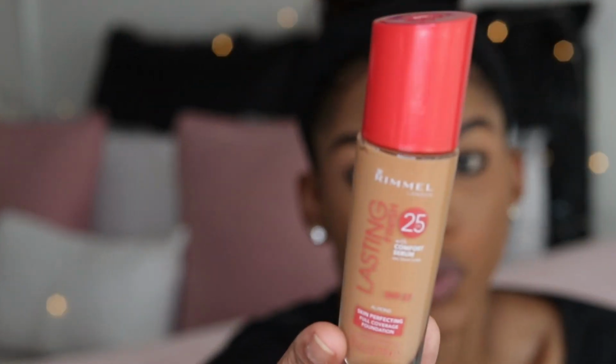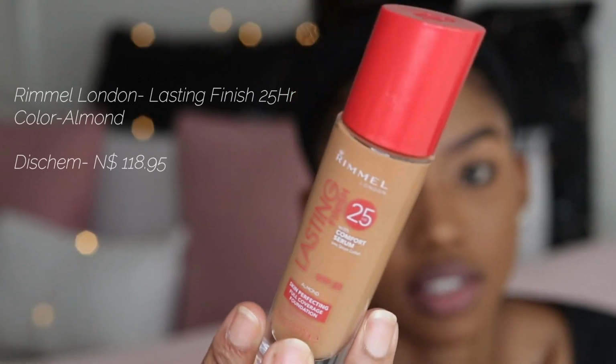I'm gonna start off with the foundation I'm wearing, which is Rimmel London. This foundation says lasting finish 25-hour with serum comfort, SPF of 20, and I'm wearing it in the shade Almond. It says skin perfecting full coverage foundation. What I do like about this foundation is what it says here, skin perfecting. It does look like skin, and full coverage, it really is full coverage. And the third one I really like is that it's so freaking affordable, it's so cheap.